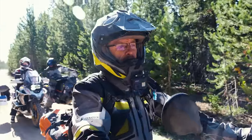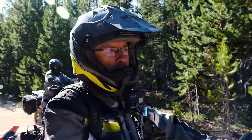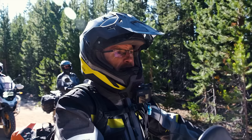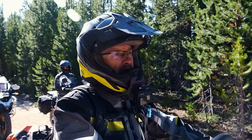I see a big puddle. Bryce says don't go through puddles here because they're like bottomless muck pits. But I have a reputation for smashing through water on BDRs, so I'm gonna try it, give it a whirl.